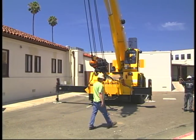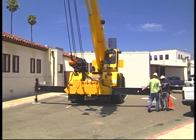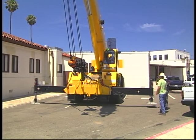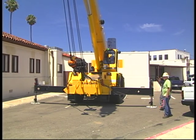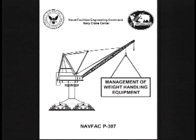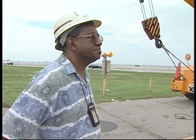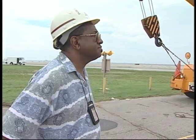Teamwork is a key element for mobile crane safety. When the crane team works together toward a common goal, such as making each lift safely, the likelihood of success is greatly increased. Crane teams must follow NAVFAC P307 and local procedures developed to ensure safe operations. Following established procedures could have prevented nearly one quarter of all mobile crane accidents reviewed in the Navy Crane Center study.